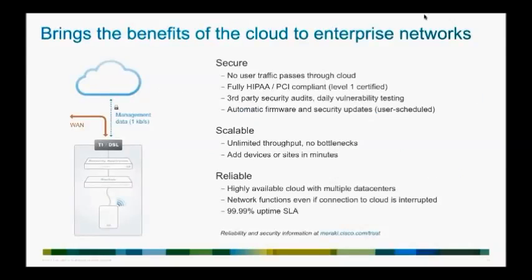Now, we've taken a few key elements of cloud in general, and how it affects IT, and we're bringing those benefits to enterprise networks. So let's just consider a few of them, and there are a couple of important points to note about the architecture that we just introduced in the previous slide that really affect some of these aspects around security, reliability, and scalability. The first one to note is that no user traffic passes through the cloud. It's just management and configuration data that goes between the Meraki AP or the Meraki switch and the cloud.